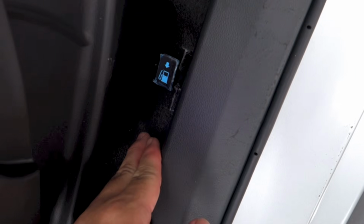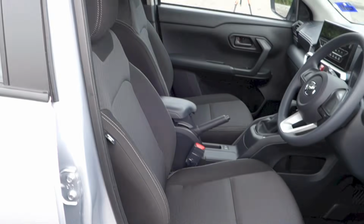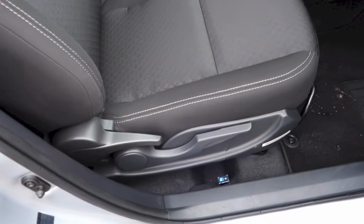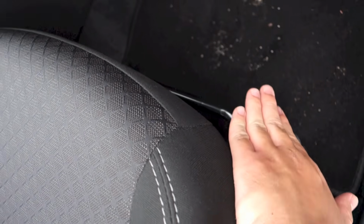Pull this lever to pop open the fuel door. And the driver's seat in this Ativa X does get full manual adjustments. This lever adjusts the seat back, this lever adjusts the seat height, while this bar down here adjusts the seat position.